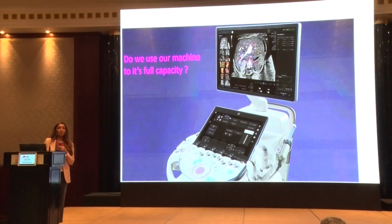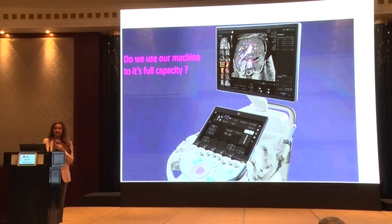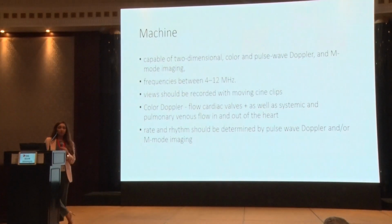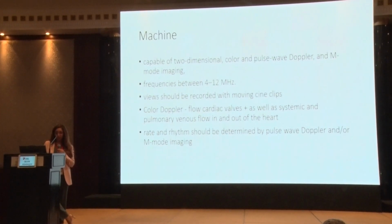So the big question I always ask myself, and I think all of us need to ask ourselves, is do we actually get the best out of our machines? Are we utilizing our machines to their full potential? So what does a good scan machine that will allow you cardiac scanning or fetal echo need?